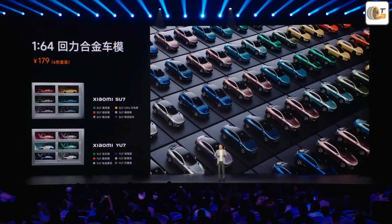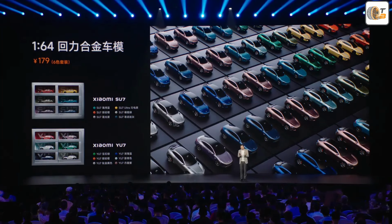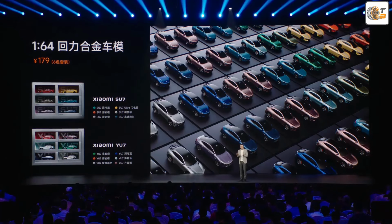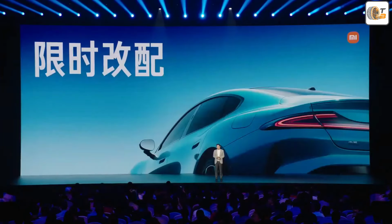We also have 1 to 64 of the aluminum alloy car model. So it comes with 6, and suitable for kids. And definitely it is not for collection level. However, it's definitely suitable for kids. I think it will be a perfect gift for children, so when they receive it, they can also share it with their friends. Speaking of which, I also have very important news to share with all of you.